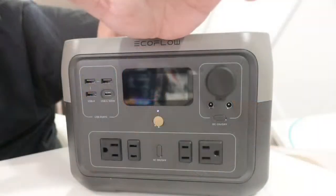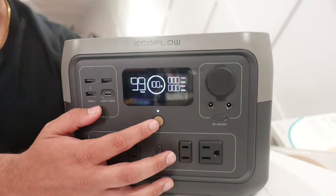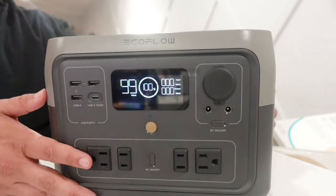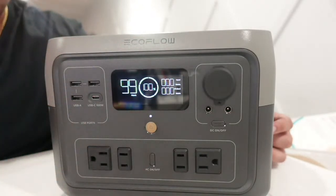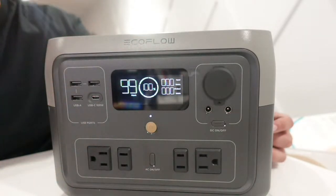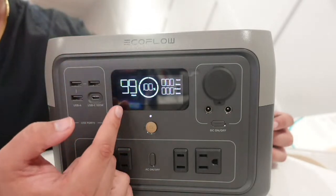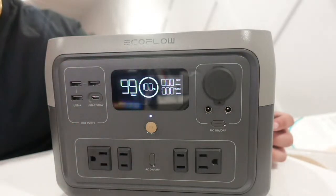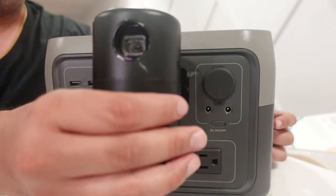So let's take a look at this one from EcoFlow. Let's do a little top-down view and just show you what this thing can do. This is the River 2 Max, there we go. As you can see, there's a lot going on right now. I charged mine up to a full 100%, and this lets you know how much power is left in your power station as you use it. And since we're right here, this is going to be another item that's in the carousel today.